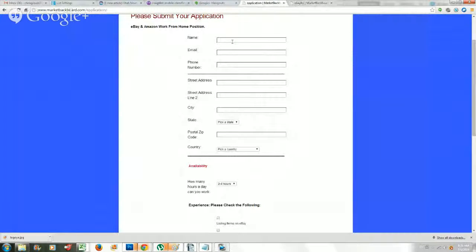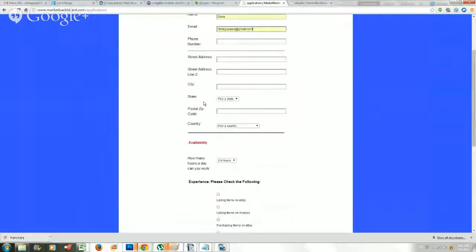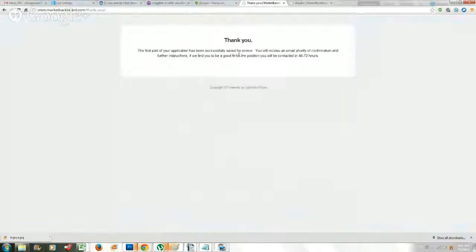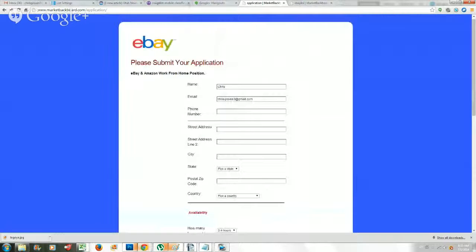So after they fill out the application, you can actually send them directly to your DS Domination video. I'm just going to click save just to show you. This one is a thank you page, which is just a plain page that says thank you, we're going to review your application and get back to you. Or you can take them to the DS Domination video, and both work amazingly.